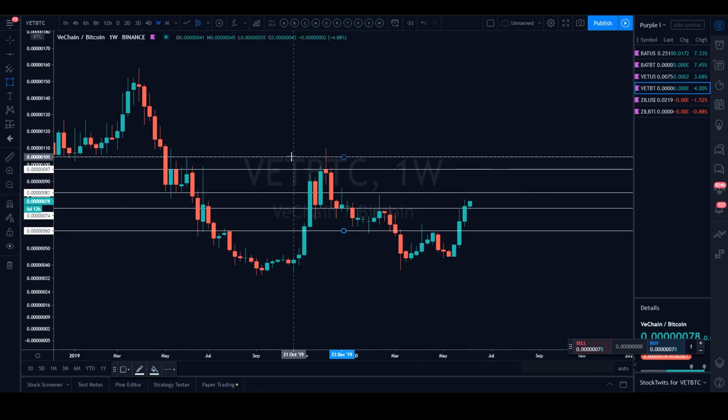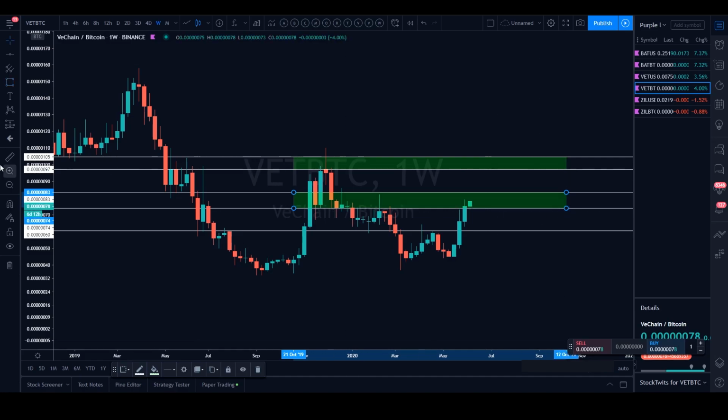Now we have one overhead zone of resistance right around here, all the way up from 105 sats, coming down all the way to 97 sats. And now we have another zone of resistance all the way here from 83 sats coming down to 74 sats. And then there's this one line of support here at around 61 sats.